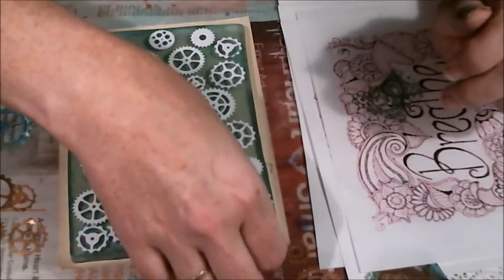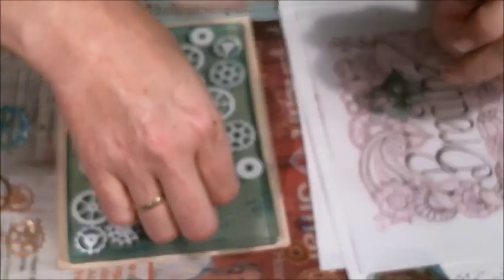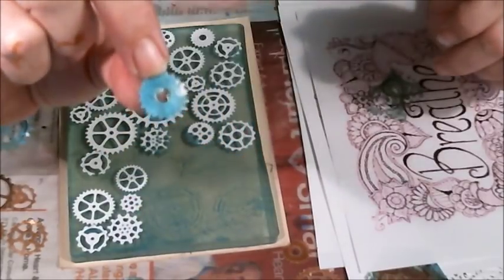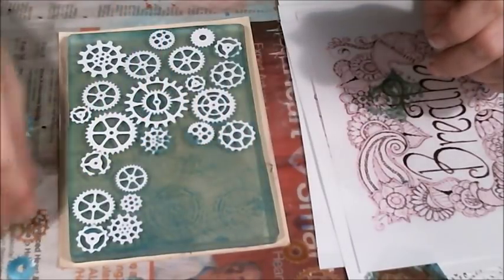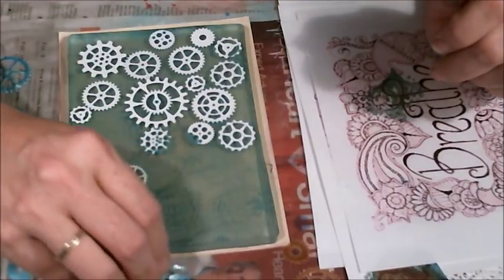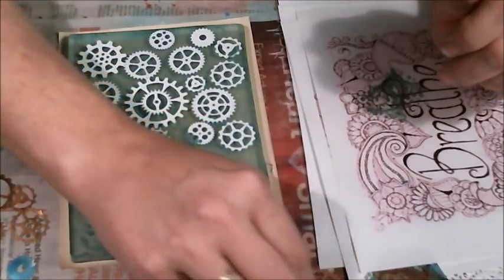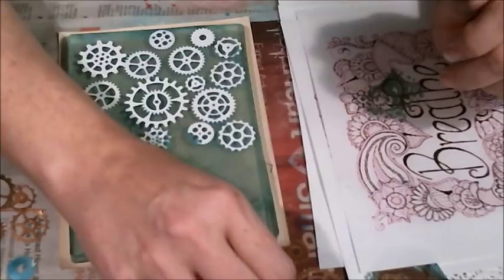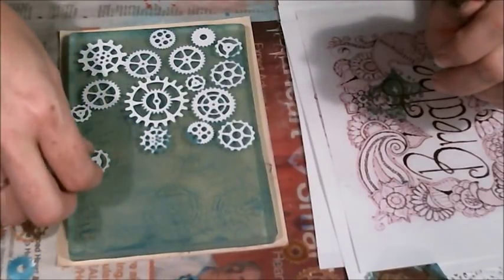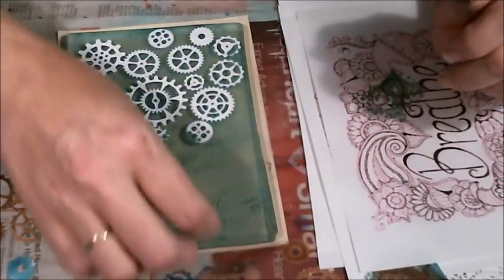Some really pretty colors here. Oh, that's a silver or gold one. See how pretty those are? Yeah, so I figured I might as well throw in some jelly printing at the same time.